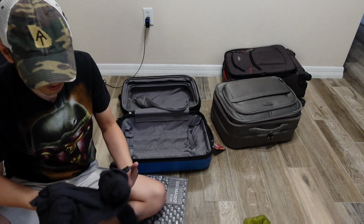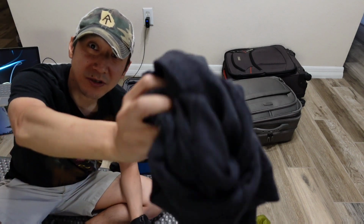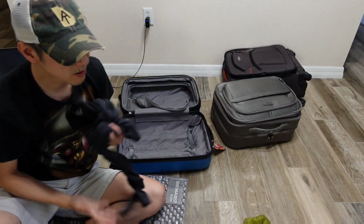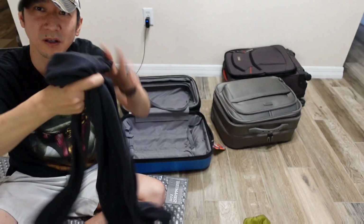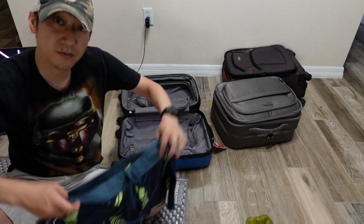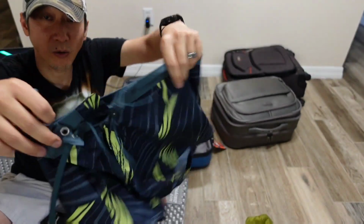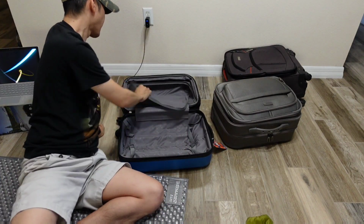This is 250 Smart Wool. I've had this for a while. Just bringing the top, so not bringing a bottom. 250 liner. You know, it's pretty warm. Wool is really good. And I got Adidas shorts. If I'm gonna rock shorts, they're Adidas ones, but I had them custom made to be really short, extremely short.